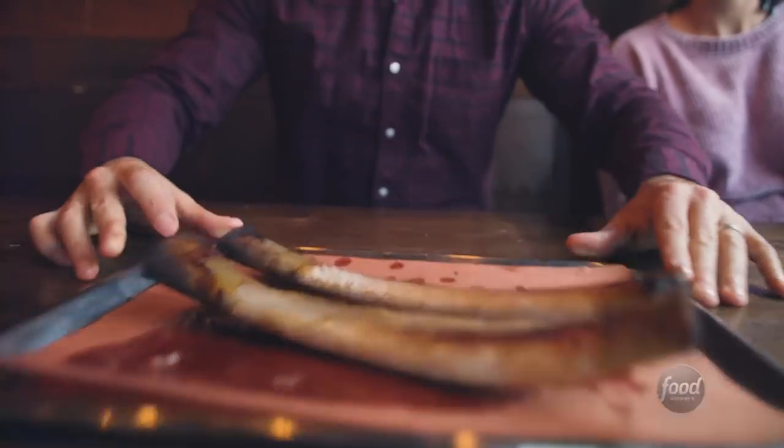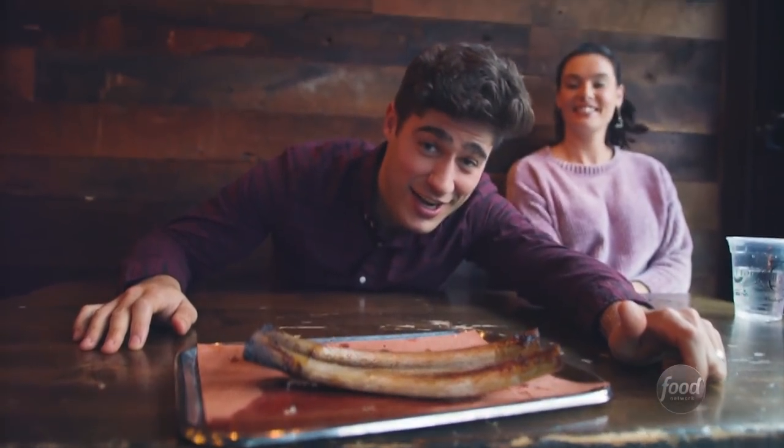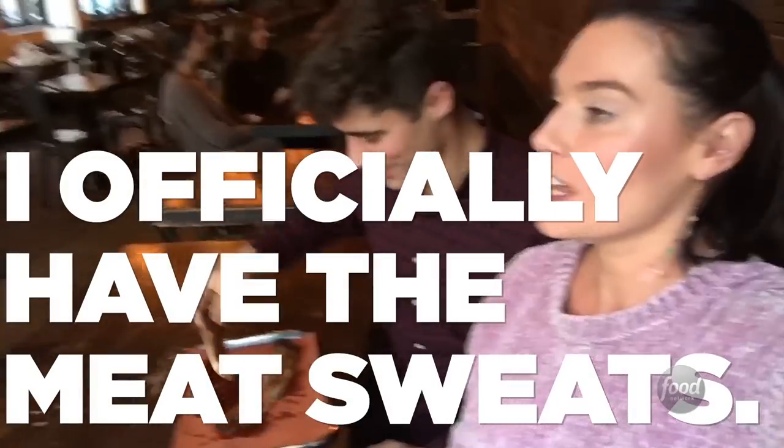Unreal, it was so much meat, it was so juicy, oh my God. Insane, right? You can see he basically ate it right off the bone. I am so full that I officially have the meat sweats. I understand what that is now.